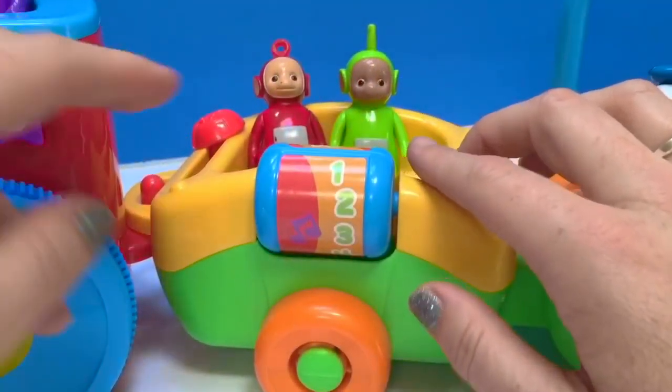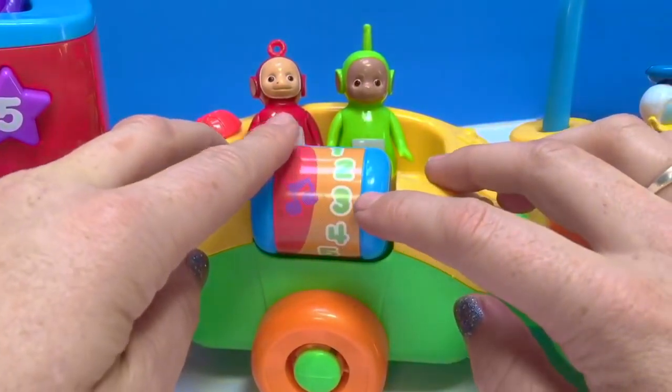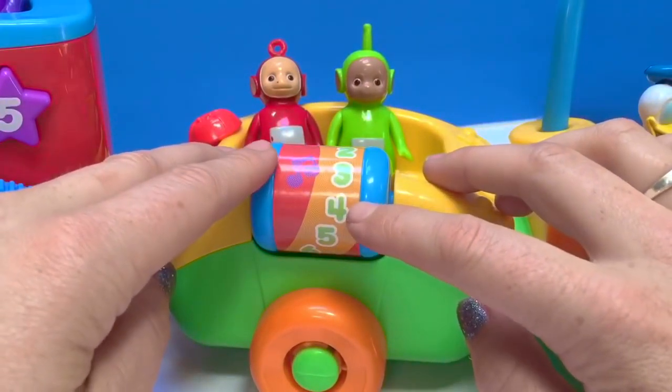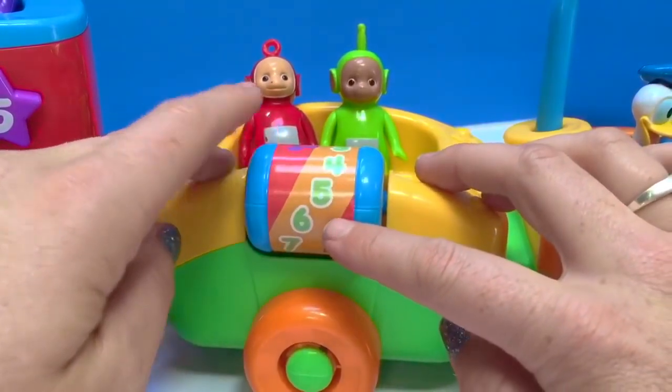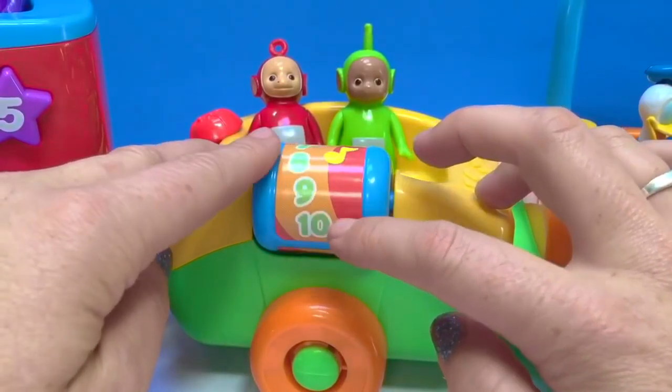Time to count with Poe and Dipsy. 1, 2, 3, 4, 5, 6, 7, 8, 9, 10.